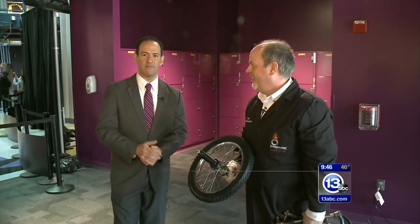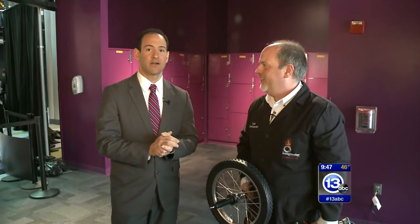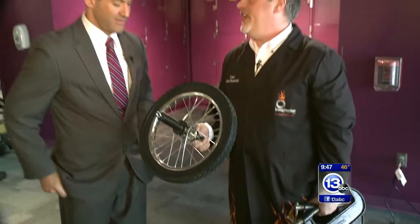Get ready, get set, imagine it. We are inside a very busy Imagination Station. It's going to sound and look like this in just a few minutes when you open at 10. Carl Nelson is here, and he's holding pieces of a bike that he dismantled out front. What's going on here? We're going to talk about things that spin today.